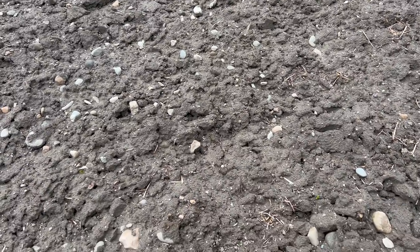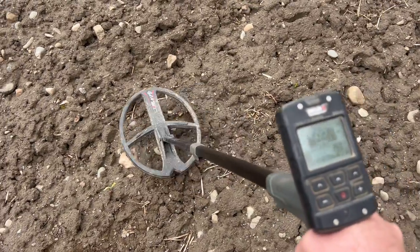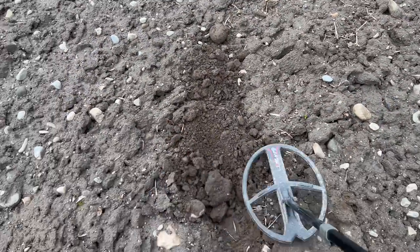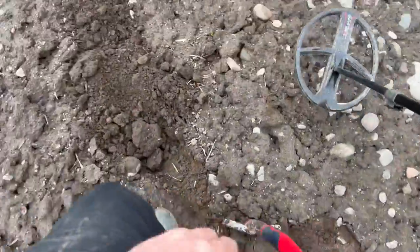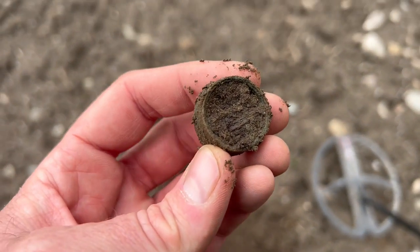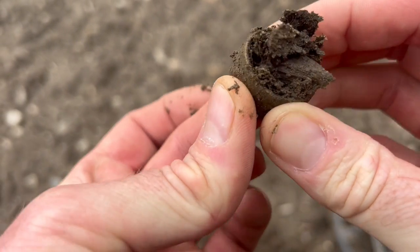This time it's a high readout, 96, 97, 99 even. Now, could be big Georgian, could be silver, could also be shallow aluminium or tin. So, well, it's an ear-blowing target now. Oh, I can see something there actually, it's green. Right here, what is that? That is green and round. And that is a thing. Let's knock the mud out of it.